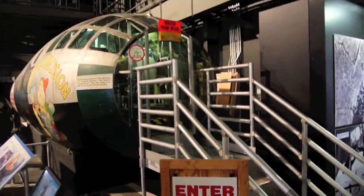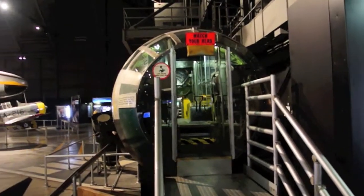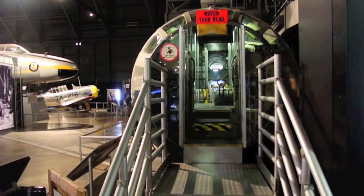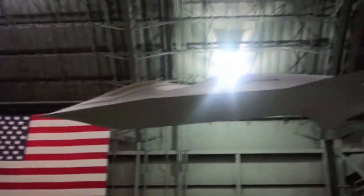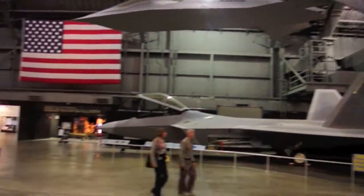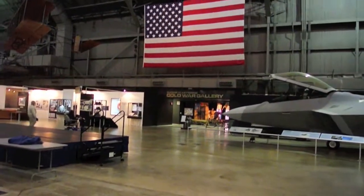Now there's also a B-29 fuselage that they have cut open that you can actually walk through to the other end and see what it's like inside, how cramped it really is. Well, in this hangar we got a couple drones here. There's one here, and here's another one, as well as the F-22. All right, next stop is the Cold War Gallery.